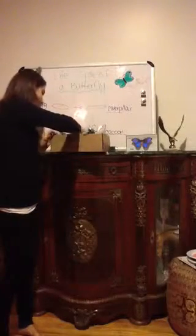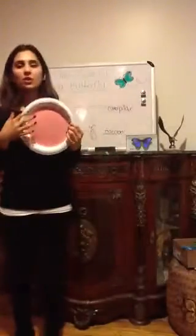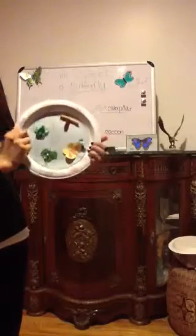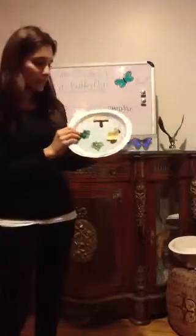And everybody has markers and scissors and glue in their baskets on their desks. So let's see what the final copy would look like. This is what you guys will start off with. It shouldn't look exactly like the replica that I made, but something like this. So it starts off as an egg. The second stage would be a caterpillar. The third stage will be a chrysalis or a cocoon. And the fourth stage will be a butterfly. If anybody needs help gluing it on or cutting out or making butterflies, I'll help you. I will leave this model on the board so you guys can follow it.